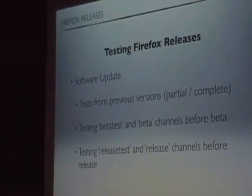For testing, we have different channels. As I said before, we have a couple of days until we release to the beta audience. For that, we have the beta test channel. The beta test is only for us, so we can make sure that the updates get correctly delivered to the users, and the beta channel finally puts everything out to our beta users. The same happens then for release testing and for the release channel itself. So we are running there with a couple of builds, and in the former time everything was done manually, and it was a lot of work for us.